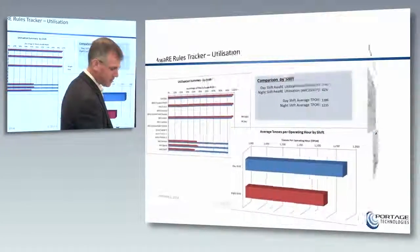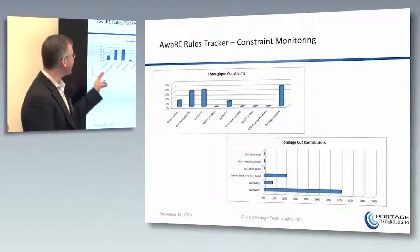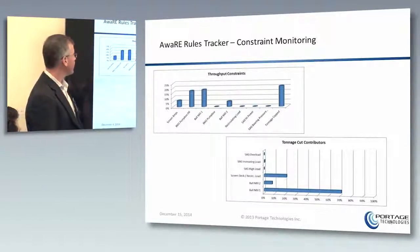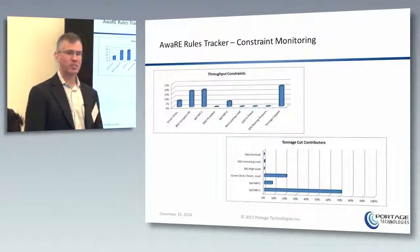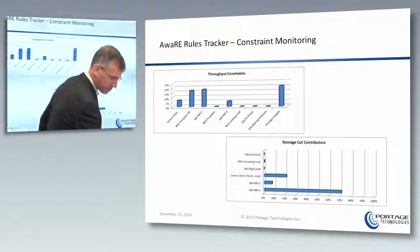Because of the time, I'll skip this slide. And here we're able to see, for example, where our throughput was constrained through the day. If it's a ball mill pump box that's preventing us from putting more throughput in, we should consider replacing that pump box, right? 15% of the day.